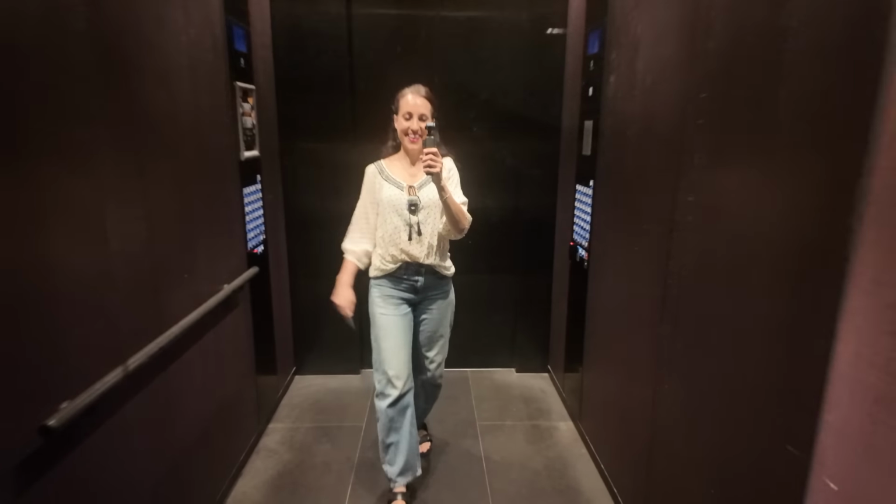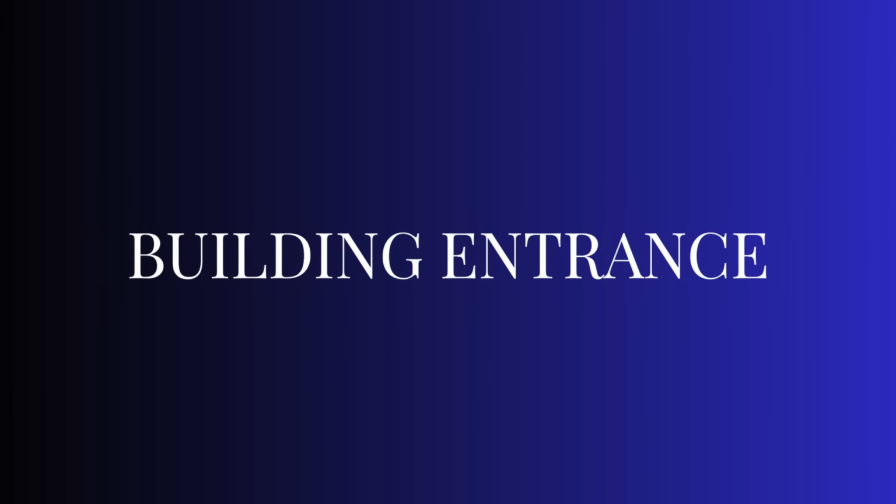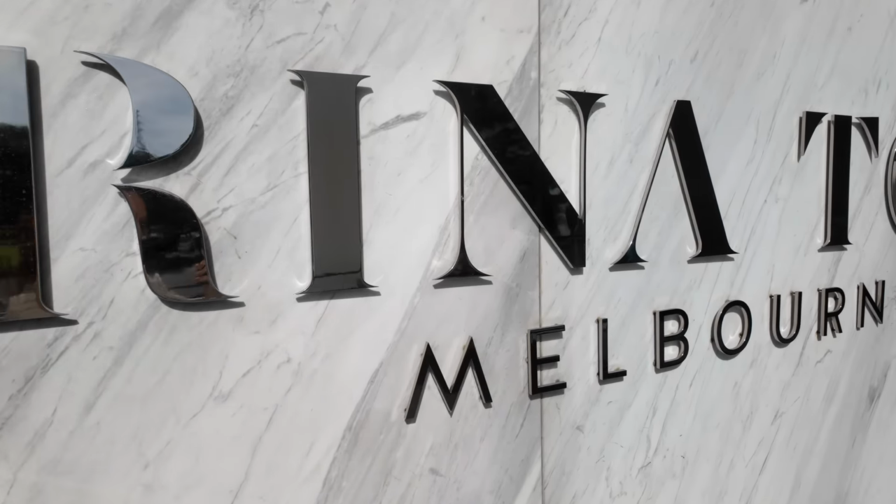Apartment tour, yay! And this is my building. 8 Pearl River Road is the address, and it's called Marina Tower.